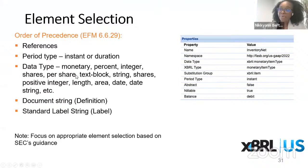Next, you have the data type. Is the fact being tagged a monetary fact or a percentage item, or will need a data type identified as a text block? Then comes the document string. This is the definition. There's very specific language to look out for in your definition, like language including or excluding specific concepts. And lastly is the standard label.